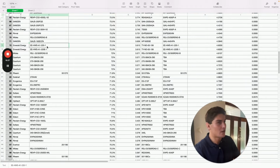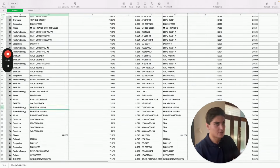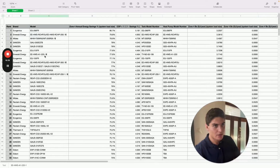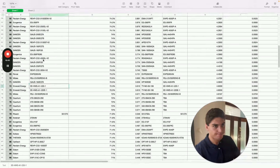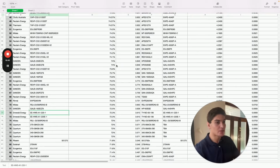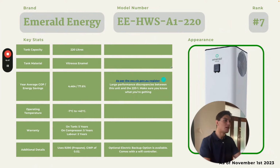It's just a slight difference in the name. 220, where is it? There we go. Rank number 7. But a massive difference in efficiency. So this looks like the best single unit available, but it depends on what you're getting. Because if you're getting the dash one, it's not.